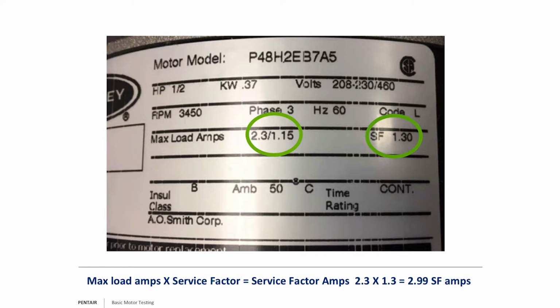Now, all pump companies go into the service factor. It's not uncommon. I'm not just saying Stay Right or Berkeley. I'm talking about across the whole industry. We're going to load that motor up as much as we can. Okay? Don't be overly concerned. Just make sure you do the math right to see that you're not. If you're pulling 3.2 amps and you shouldn't be higher than 2.99, that's cause for concern.